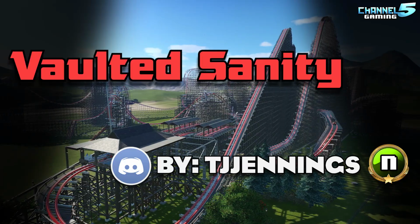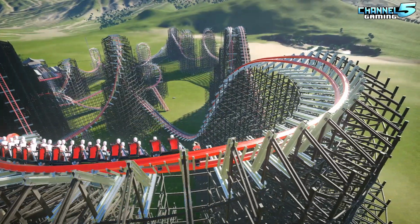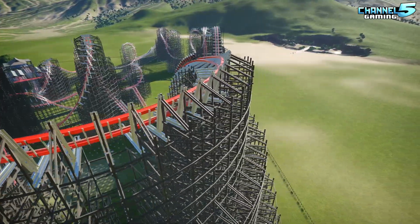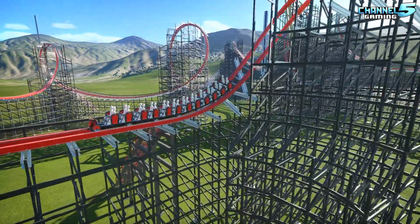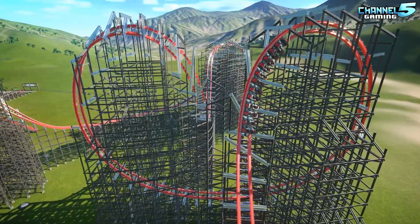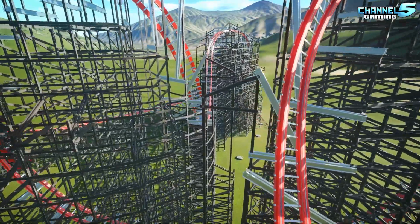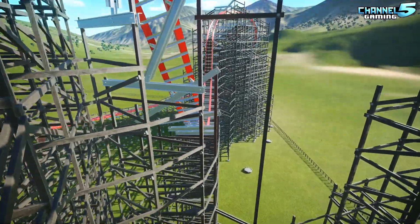Vaulted Sanity, made by our new builder Jennings. And here they say, "Hey Johnny, this is my first coaster on the workshop. The idea was to build a hybrid coaster that was insanely fun but not too insane. I'm still getting used to the coaster builder and learning how to properly add scenery, so any tips would be greatly appreciated. Thanks and enjoy the ride." Okay, thank you very much, Jennings. Let's have a look at the coaster.